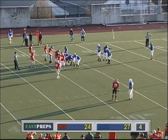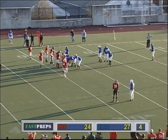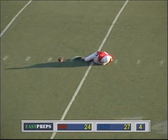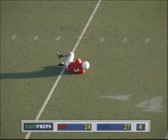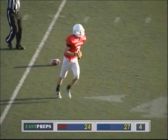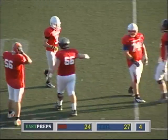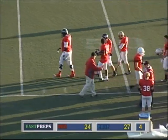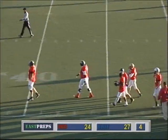It would have been a race to the end zone. That's because Randall had been taken down. He had made contact with the ball and got tackled. And since he had made contact with the ball, that was a completely legal play. And Eric Wagner comes up and dives on the football to try to give Red Nation the best field position that they could.